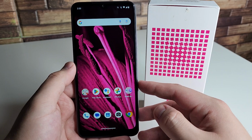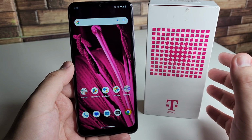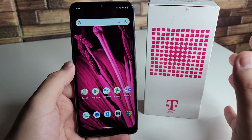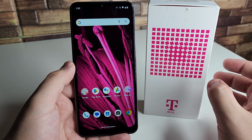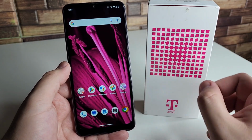In this video, we're going to be talking about if the Revvl 6X is worth picking up. I've had this device for about 3 weeks now, and I have to say it's not my favorite device in the world. I have been reviewing, on the other hand, also the Nokia G310 5G, which is going to be available, I believe, at Metro by T-Mobile and T-Mobile as well. So it's going to be around that same price point of $199. And I have to say that device is better.